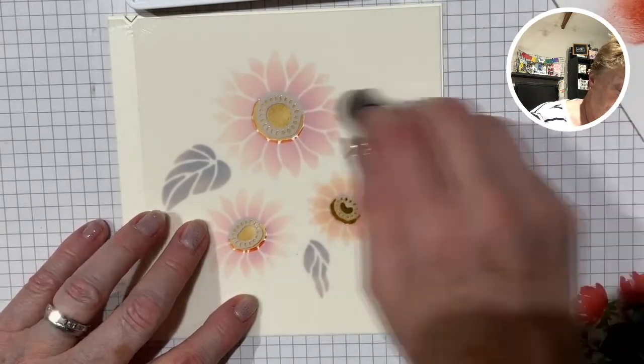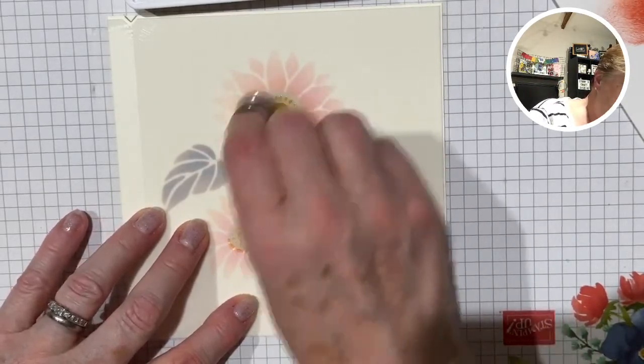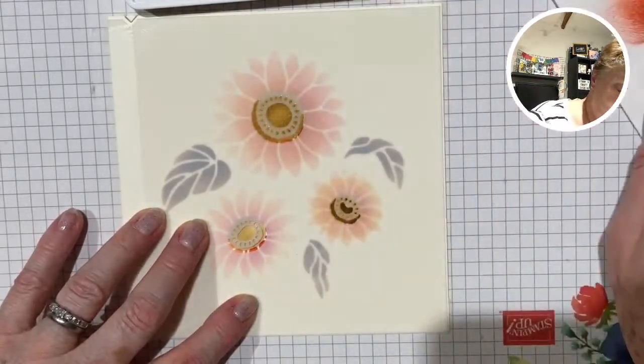So I'm taking off the excess. I don't want it really suddenly dark, but I am going to work this in on the mask here. It maybe took off a little bit too much.